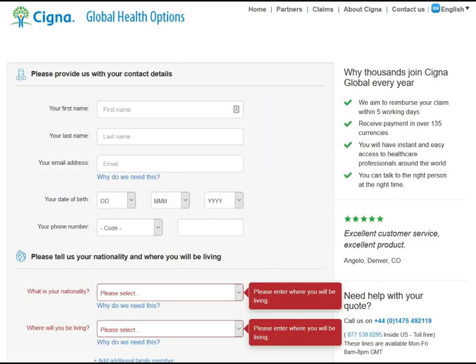Anyway, I got an email from Cigna Global Health Options the other day and decided to check it out. There was a little place in my email to click, get a quote, and it brought me to this site, cignaglobal.com, and they're very popular in parts of the U.S. I don't know about the rest of the world, but I have seen that they have offices here in Cebu City for processing various types of things.